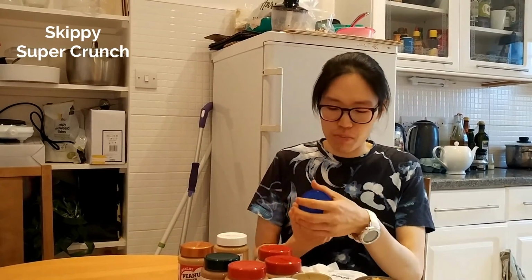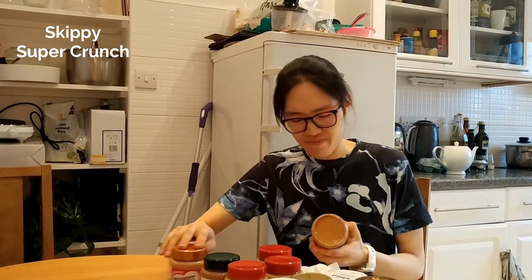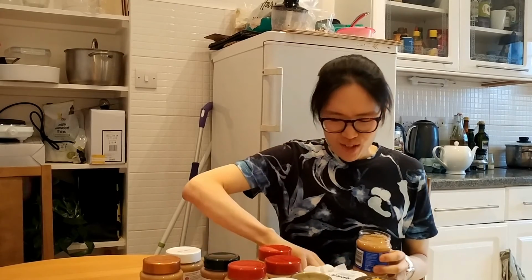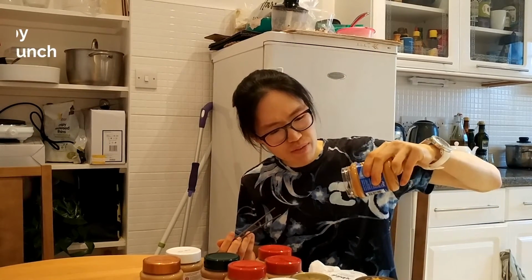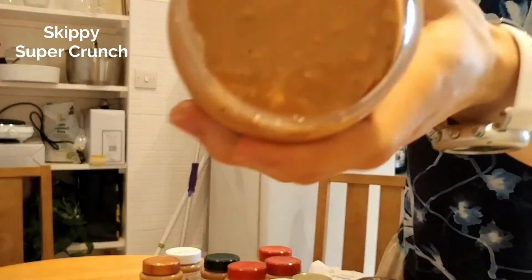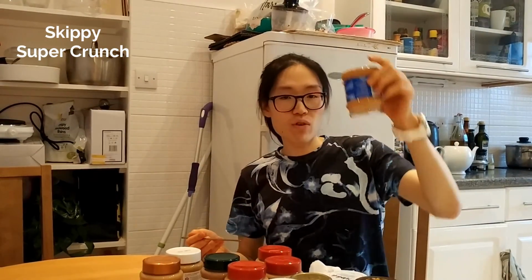Right, last but not least, Skippy from across the pond. This is the one that I used to have as a kid. Very nostalgic. I haven't had it in a long time. It's what I used to have in the morning with a bit of jam in a bread roll. There is a bit of, not exactly oil separation, but there's a crack between the top and the layer, and there's something seeping around there. But again, not big amounts of oil separation. Doesn't need a stir.